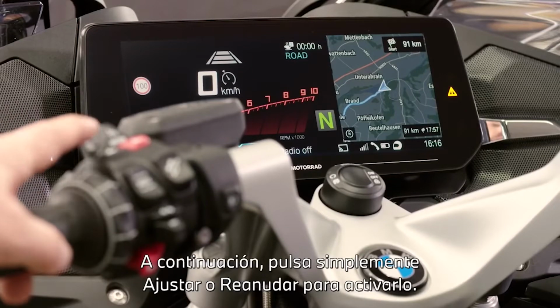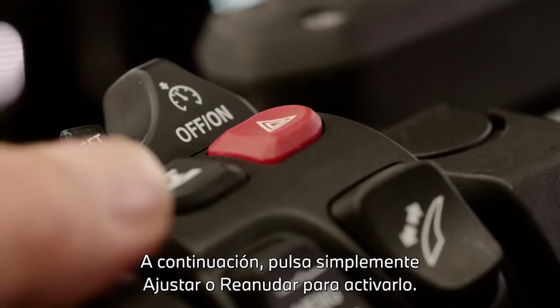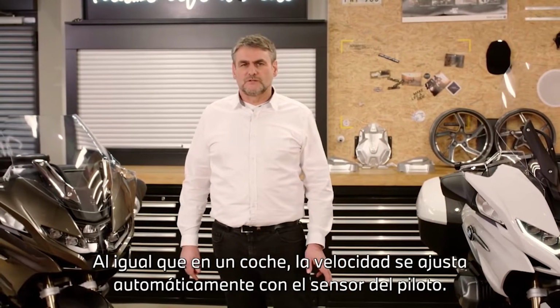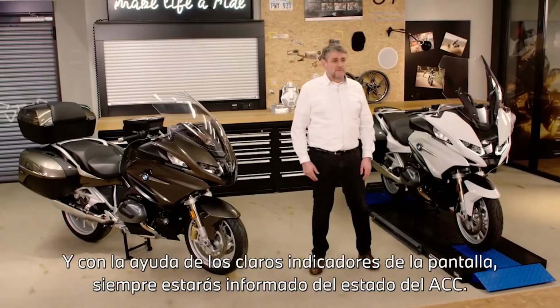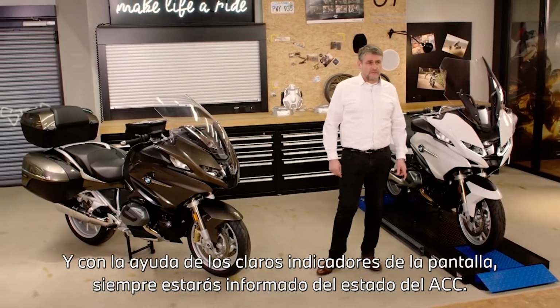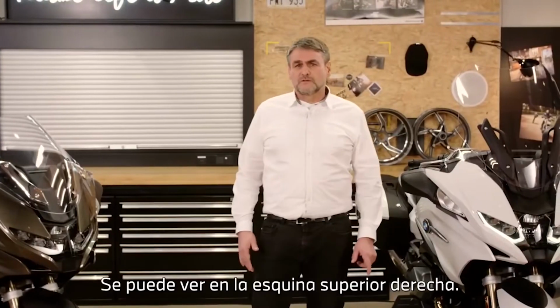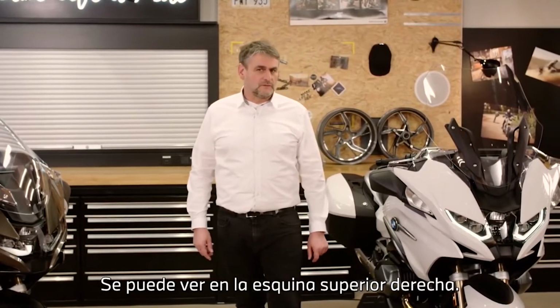Then simply press Set or Resume to activate it. Just like with a car, the speed is now automatically adjusted with a radar sensor. And with the help of the clear indicators on the screen, you are always informed of the status of the ACC. What that looks like, you can see in the top right corner.